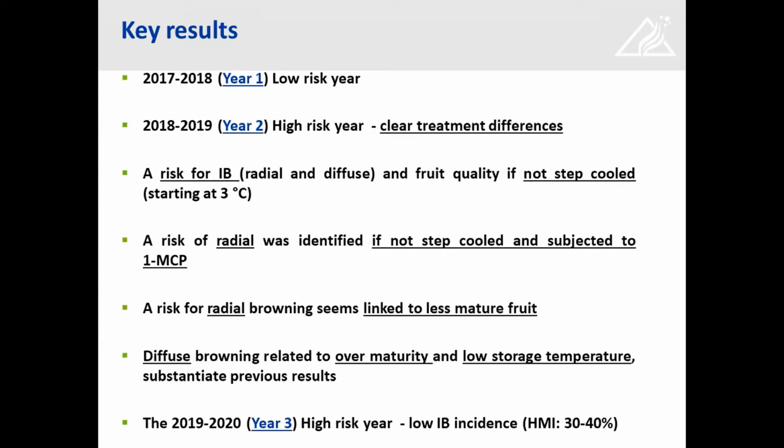There was also a risk for radial browning, specifically radial browning identified if you step cool and subject fruit to 1-MCP. There was also a risk for radial browning that seems to be linked to less mature fruit. And diffuse browning is related to over-mature fruit and low storage temperature, which substantiates previous results. Year 3 was a higher risk year, but with our harvest maturity starch breakdown between 30 to 40%, we had much lower internal browning incidence, and the year 3 results substantiated to a great degree the results found in year 2.